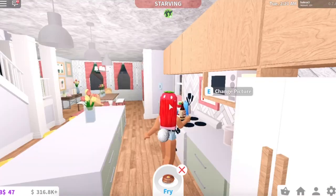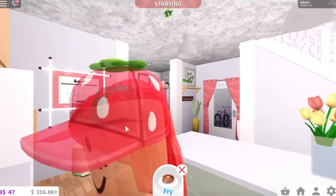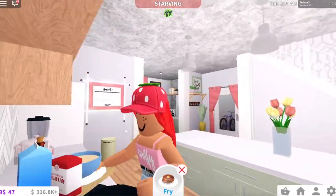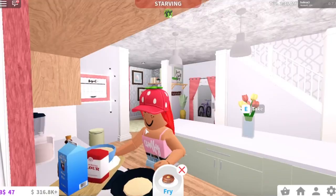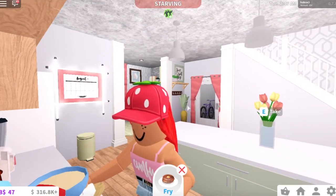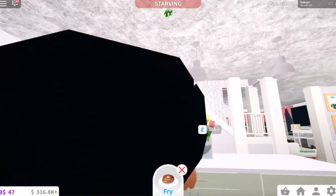Oh, and this is the first time I'm cooking in this kitchen, and I'm super excited. I love how colorful this house is. It's kind of what inspired me to change the color of my hair to a red color. I really wanted some colored hair because in real life I cannot rock colored hair. So I thought I might as well have my Roblox character rock colored hair anyway.